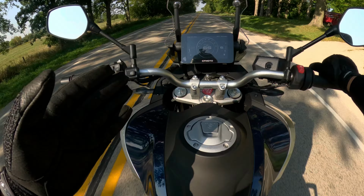The engine performance on this bike is really good. This is $9,499, and in the category, all the other differences, this does not have a quick shifter. The other one does. Just trying to find things that are different.